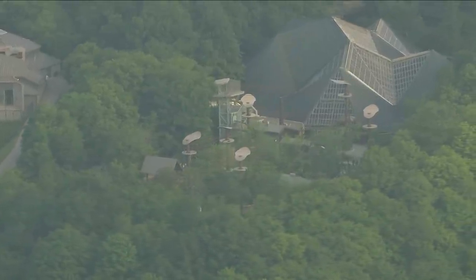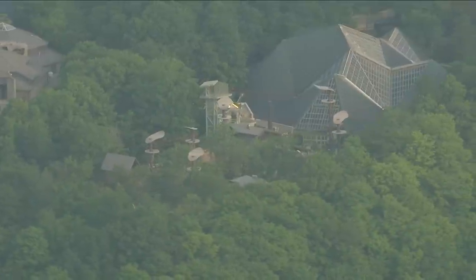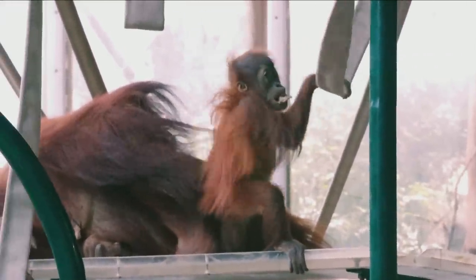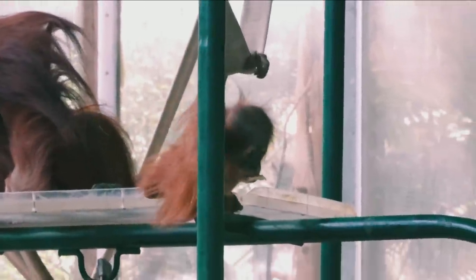You have seven Sumatran orangutans here at the Toronto Zoo. Tell me a little bit more about them. You know what? They range from 56-year-old Poupe, who is really the matriarch, to one-year-old Wally, who was just born last year. They're all Sumatran orangutans, but each has a lot of character. They're smart. They're strong. We're just beyond excited to be sharing this new space with them.